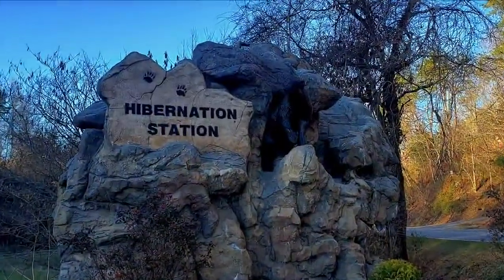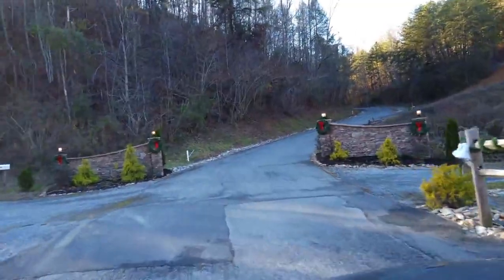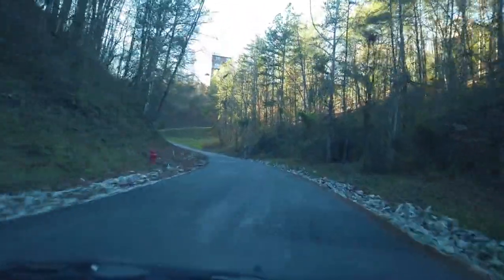Last stop is Hibernation Station. These are newly built large cabins, convenient to Pigeon Forge.